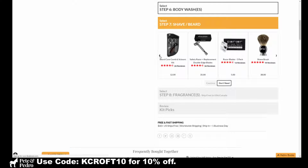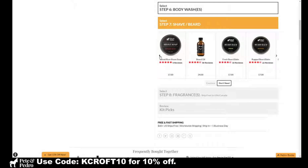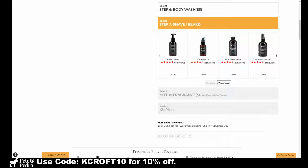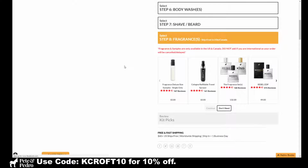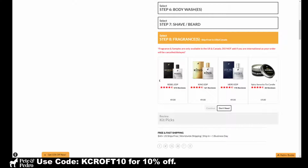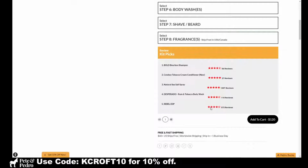But there's one thing I am going to actually put in the cart here. Actually, I don't know if it's part of here or not, because Pete and Pedro is having a going away sale. They're discontinuing some products, and hopefully I can actually get the cool little cup, and it's actually on sale. I've used all these 3 so far, but I'm out of Rebel, so I think I'm gonna get Rebel for 49 bucks here.